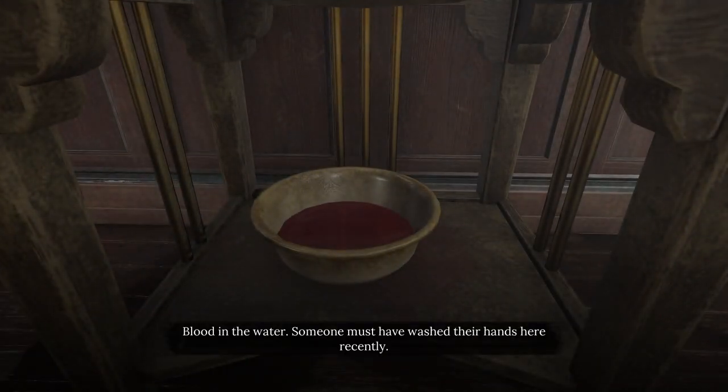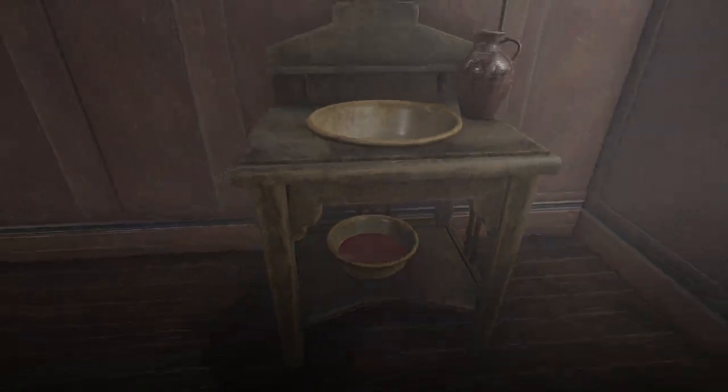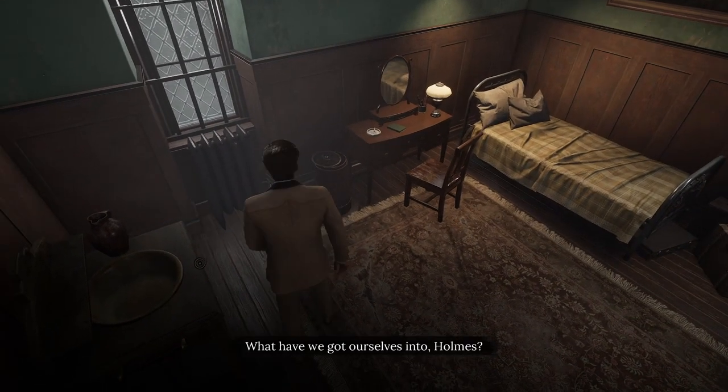Blood in the water. Blood. Someone must have washed their hands here recently. What have we got ourselves into, Holmes?